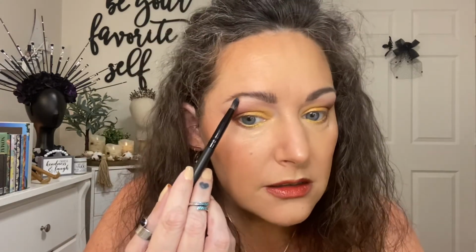Okay, for the brow bone, we're gonna use this shade right here. And I think I wanna use this one for the inner corner. The other one that I was thinking about originally has kind of a blue shift to it, which I think could look a little funky with the yellow eyeshadow. There. Now the other shade on the inner corner. That's cute.